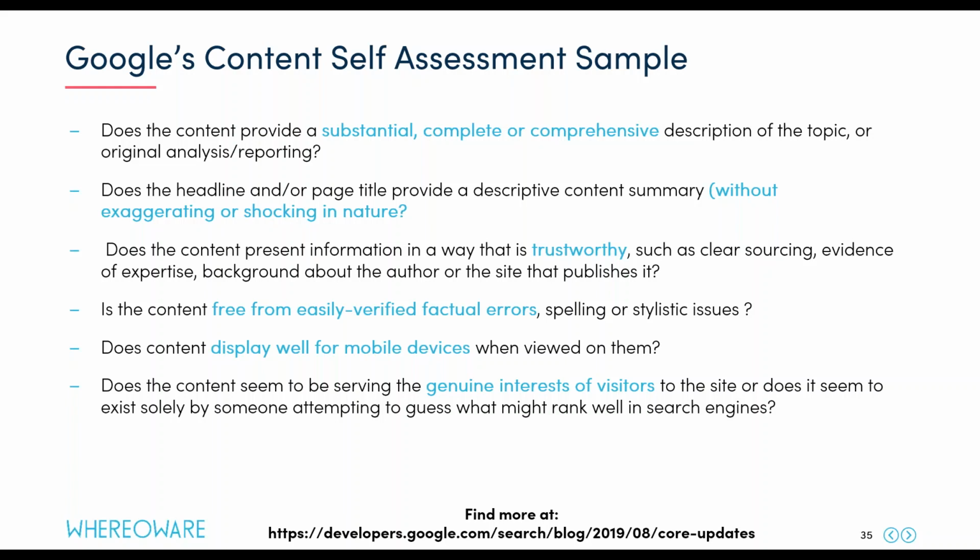Is there clear sourcing and evidence of expertise? Is there a background about the author that publishes it? And another piece is, does the content seem to be serving the genuine interest of visitors? If somebody is entering a search query and landing on your page from the result, are you actually relevant to the search query that was typed in? That is what's going to make your content rank the best with search engines.